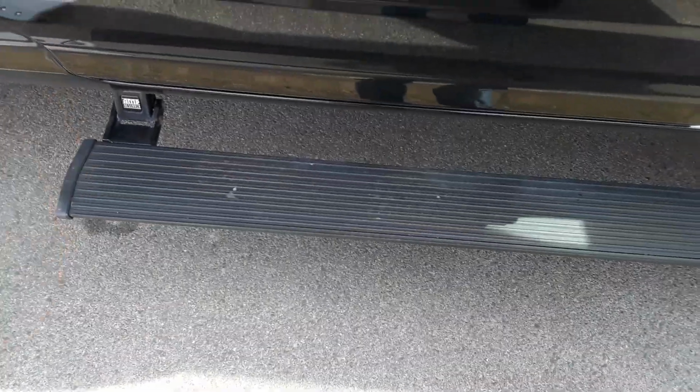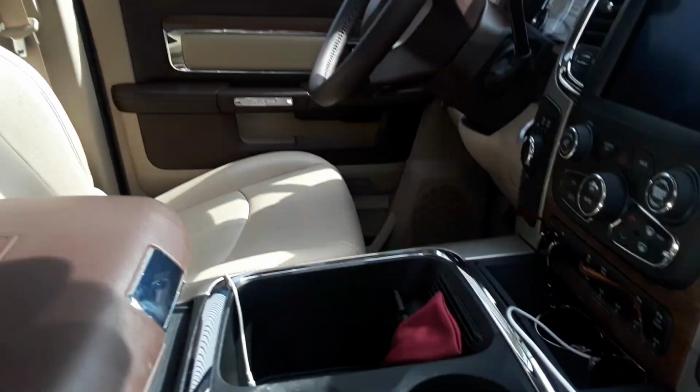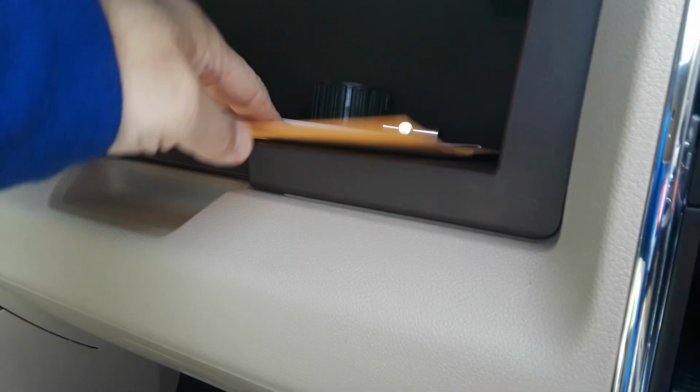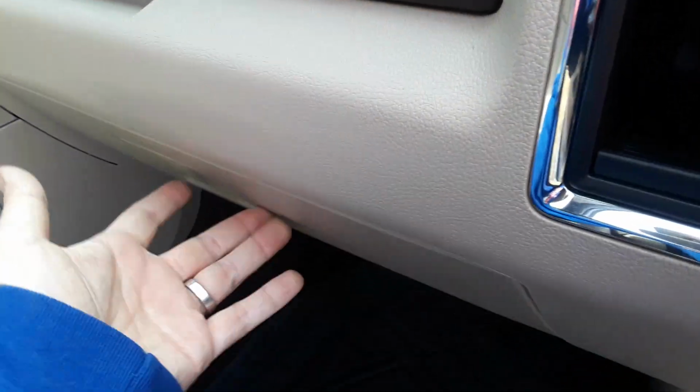But some of the other things I did was add the AMP Research step guards. Very cool. Interior is held up really well, thank God. The infotainment system, that's better than Knight Rider was back in the 80s, I think. As far as the warranty information, I'll have to take a look at this a little bit later.